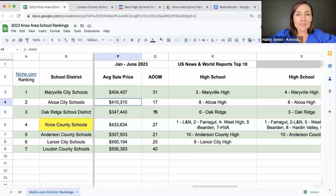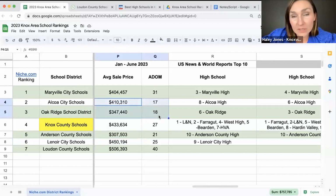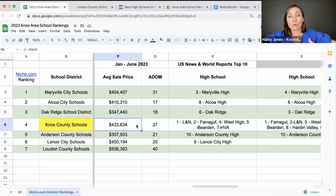And then something else I thought was interesting is Oak Ridge is the second fastest selling. I think part of this is an inventory issue, meaning that there's not a ton of houses to buy in either Alcoa or Oak Ridge. But if you're thinking, okay, I want the best schools at the lowest price, well, that would put you in either Anderson County or Oak Ridge.